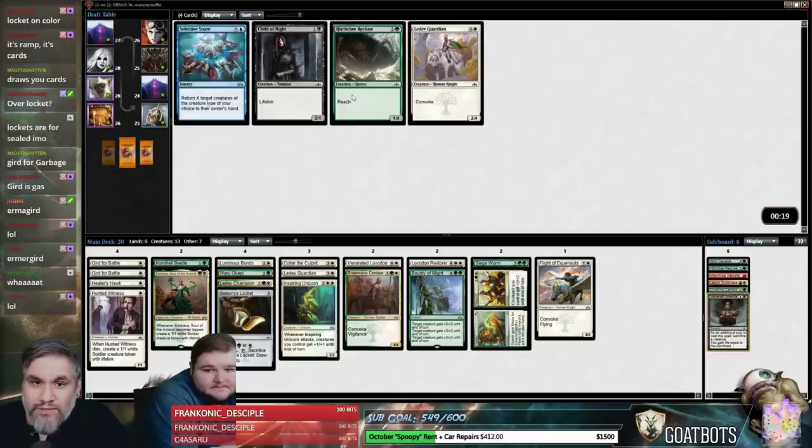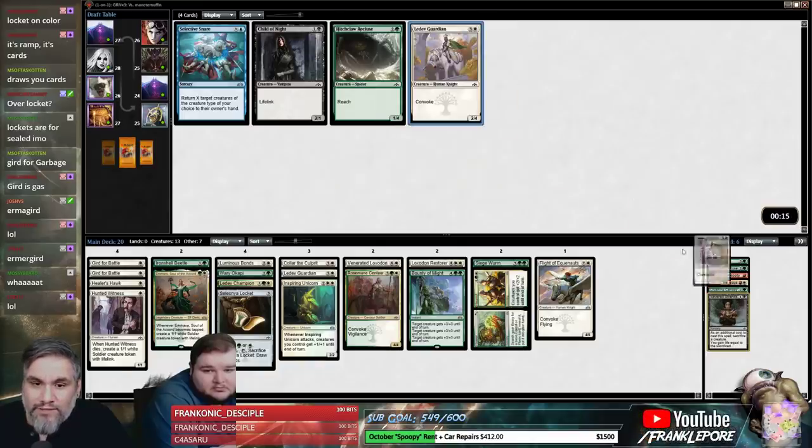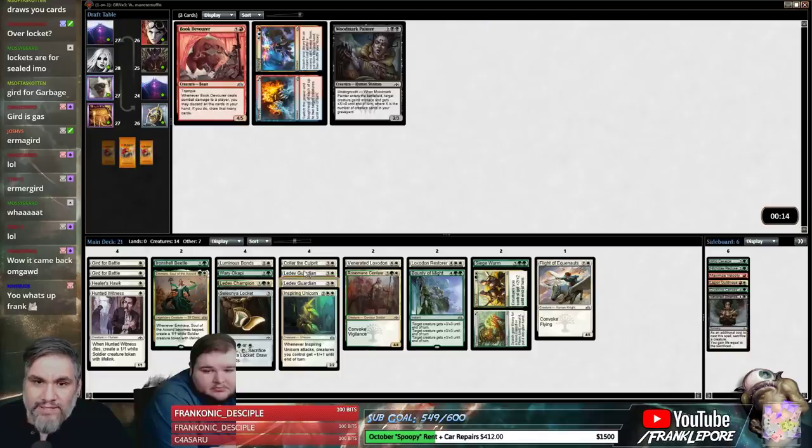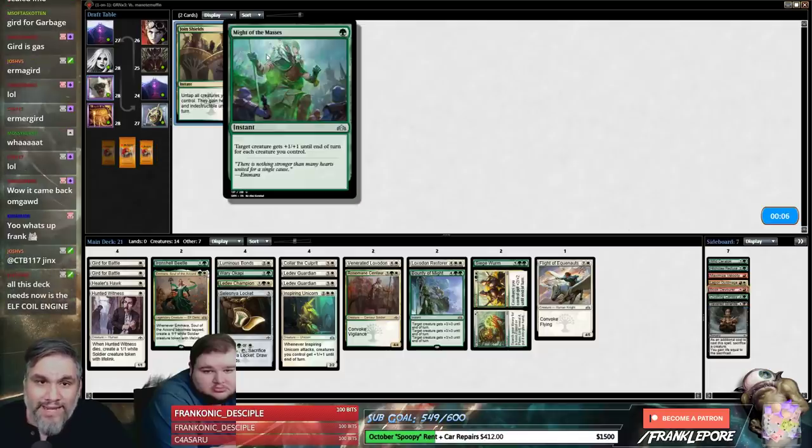Yeah, I'll just take Severed Strands. Guardian. We have a Hitchclaw Recluse already, right? I don't care about that. I'll just take the Guardian. I'll take the Convoke guy because there's more value in us tapping our guys. I'll take Book Devourer. Oh, the Might came back?